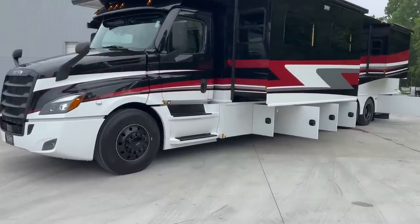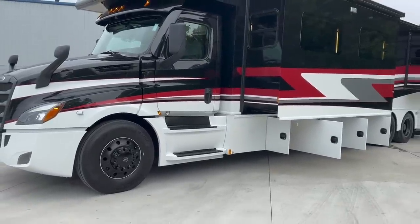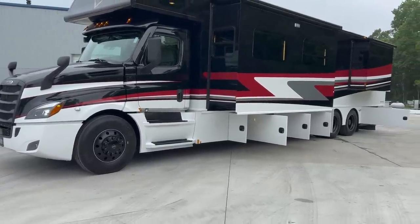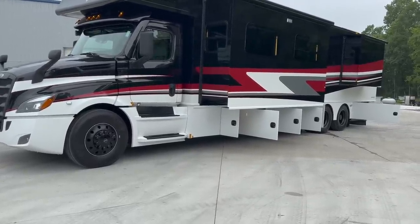So, again, Freightliner Cascadia chassis with the rare Cummins X15. Most of the time when you see a Freightliner, you see what? You see the DD13, DD15, DD16 Detroit, which is a great engine. I'm not downplaying them by any means, but Cummins, you typically see in a Peterbilt truck.